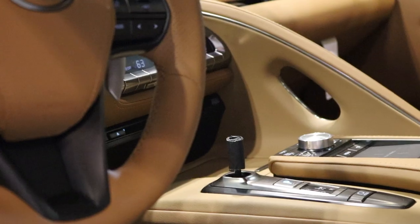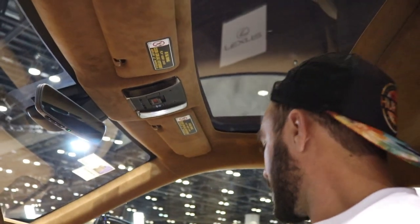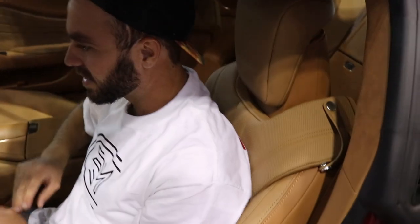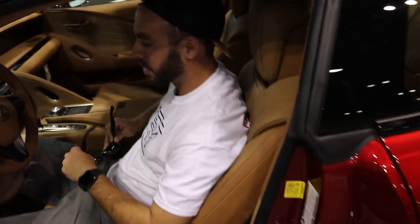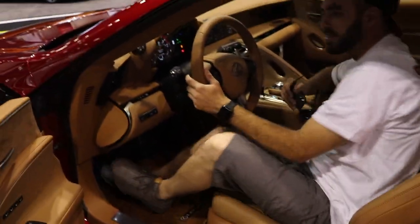This is Atari, right? Ooh, we got suede all over the top here. Oh, yeah, look at that. That's awesome. Nice. You got back seats in this thing, too, huh? Little ones, you know. You got a bench back there. Huh? I said you got a bench back there. Yeah? Not bad. That's extra luggage spots.